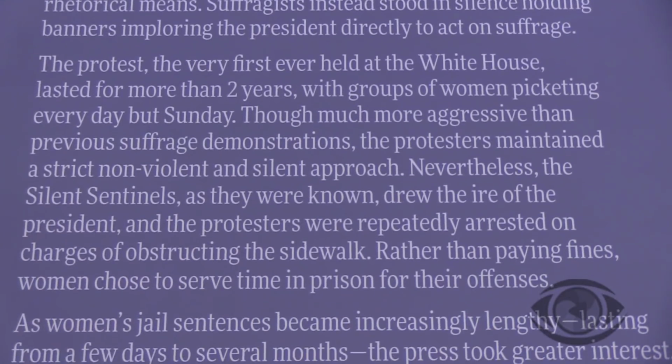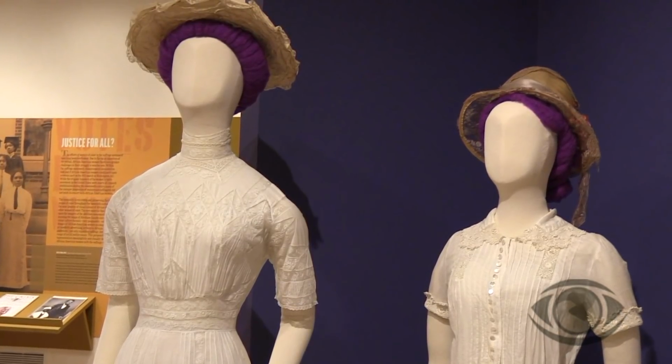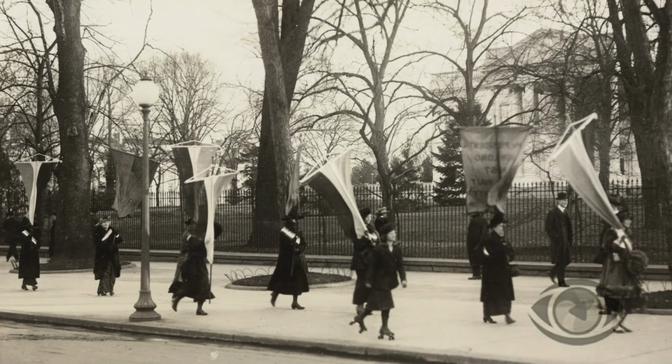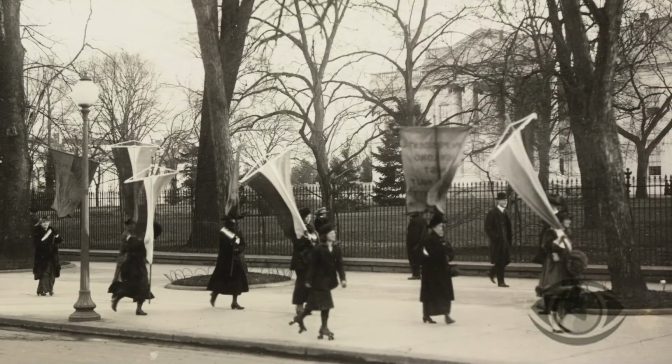So this was a sort of a new form of protest to think about, to take your grievance directly to the president. And maybe you couldn't get a meeting with him, but if you had your concern on a sign and stood outside his house, he and everyone who visited him would know what the situation was. And so the Silent Sentinel protest began in January of 1917, and women staffed this protest from sunrise to sunset, 6 days a week, through to June 1919. So more than 2 years of protesting in front of the White House to bring their question directly to the president.